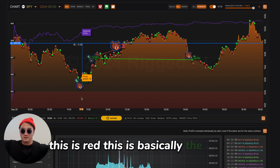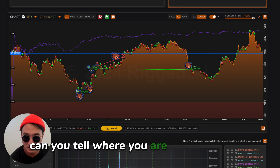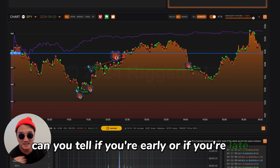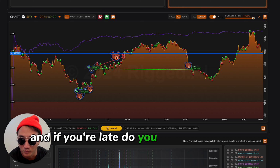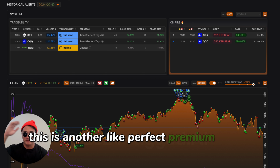15.14%, because when you risk 2 for 100, you don't have to win very often. And when you do win, you're going to win big. Obviously, there was a lot more money to be squeezed out of most of these. But with perfect information, you can make anything look good. Overall, it comes down to, hey, can you tell where you are on the blue line? Can you tell if you're early or if you're late? And if you're late, do you want to take the trade? Going back in time to the 19th, this is another perfect prime example.